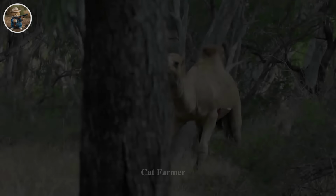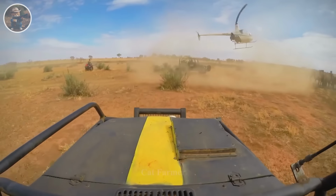The current camel hunting program is carried out on a large scale, with the support of professional hunting teams using helicopters to increase efficiency. This is a drastic effort to maintain balance in the camel population and protect Australia's natural resources.